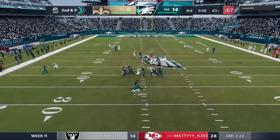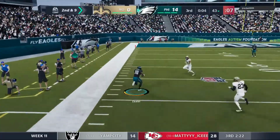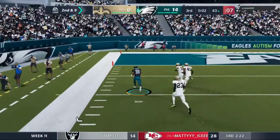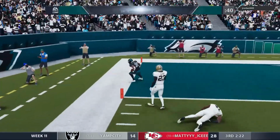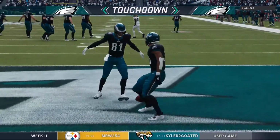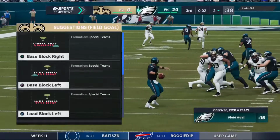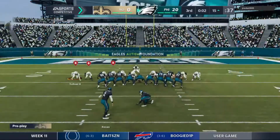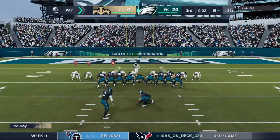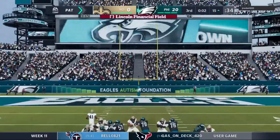On 2nd and 9, Wilson. That's into the hands of Eckler. Touchdown, Philadelphia. Austin Eckler. He scored on the ground and through the air. And the Eagles add on to their lead. Well, he's used to running it that distance. Here he had to catch it, too, before making the run. Heck of a play for the score.